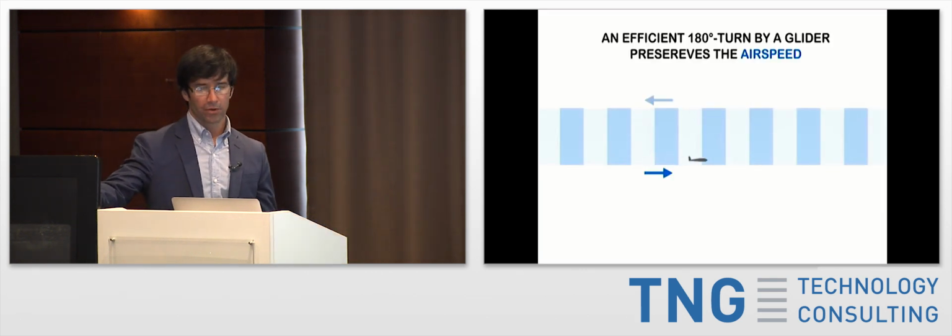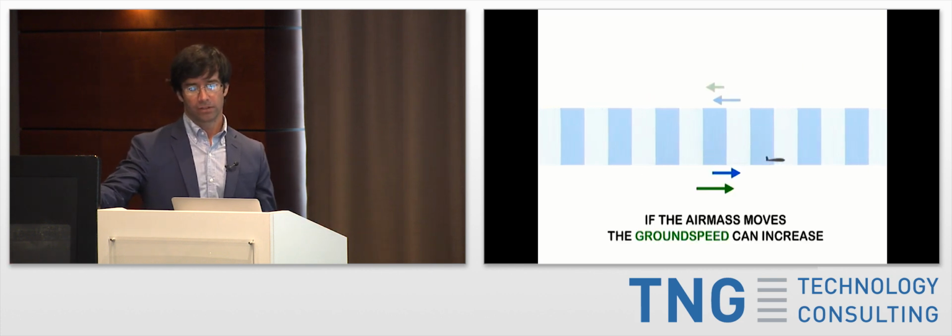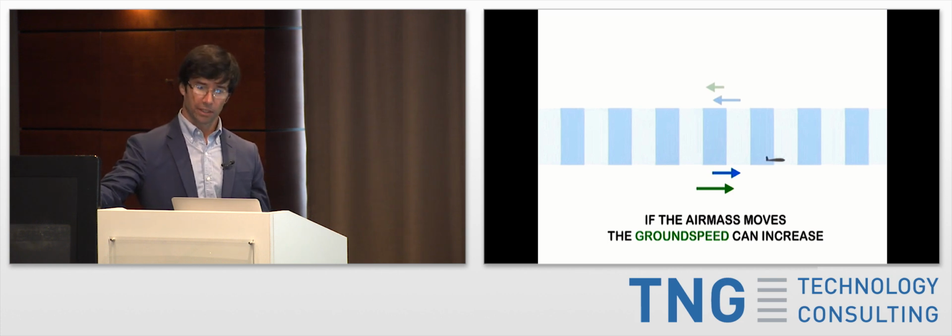So when you perform a 180-degree turn with a glider with no drag, you come out at the same speed you went in with. Now, if this turn is completed in an air mass which is moving, you can see your ground speed can change. It changes based on the velocity of the air mass in which you're turning.